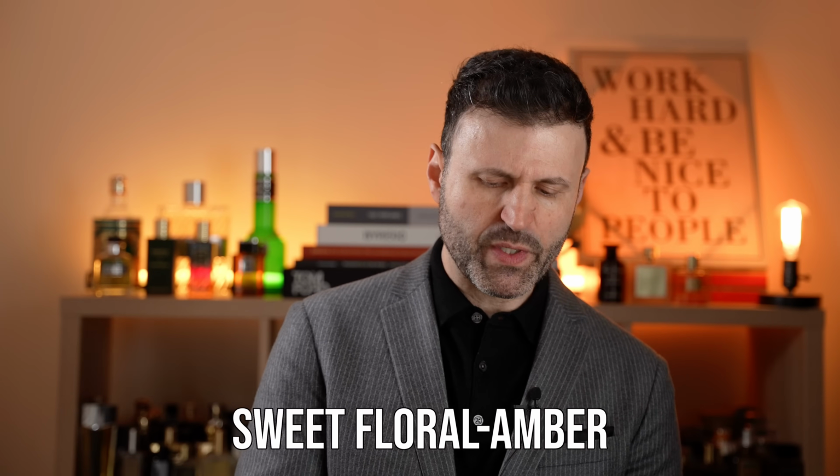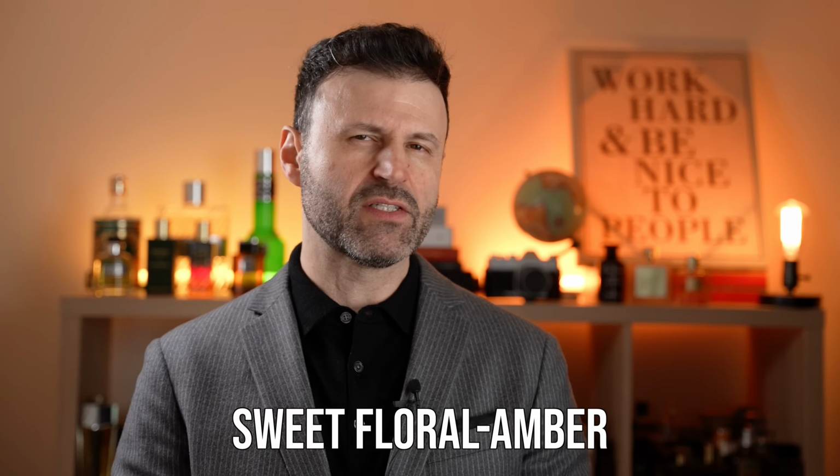Now we know Black Opium is mostly this heavy sweet, floral, ambery, and slightly spicy kind of a fragrance for ladies. And I'm hoping this is a good one because my wife is actually very, very fond of the original Opium, Black Opium, I should say. My mom used to wear the original Opium, which I believe was released back in 1977, if I'm not mistaken.